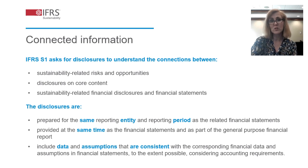Connected information requirements within S1 include that sustainability-related financial disclosures shall be prepared for the same reporting entity and the same reporting period as the related financial statements, be provided at the same time as the financial statements and as part of the general purpose financial report, which also includes the financial statements, and include financial data and assumptions that are consistent with the corresponding financial data and assumptions in the financial statements to the extent that that's possible, considering the requirements of the accounting standards that a company is using.